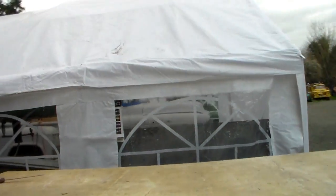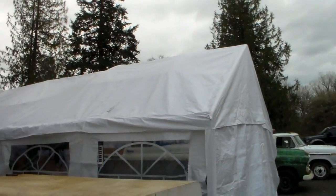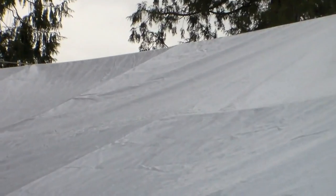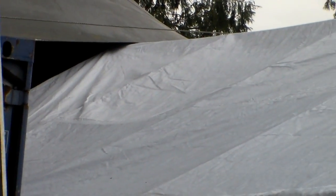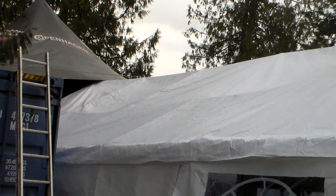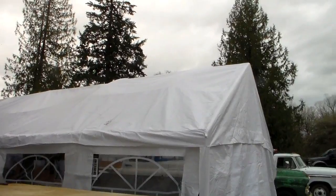You can see that the roof is more rounded. And if you look further down where I don't have the hoops in yet, you can see where it sags in between the braces. And that's where the water can collect. If it snows, the snow will collect there. But with it like that, everything just kind of rolls off of it.